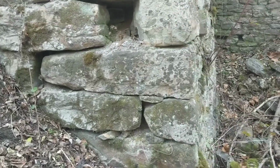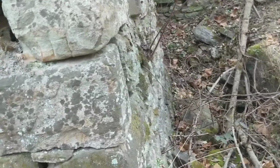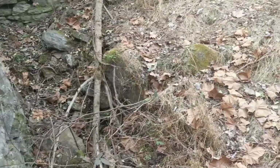But as you can see, like we did one at Swatara Iron Furnace where that was in pretty darn good shape yet. This is obviously not that.